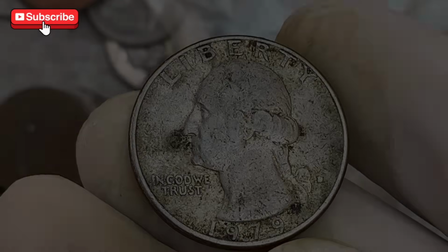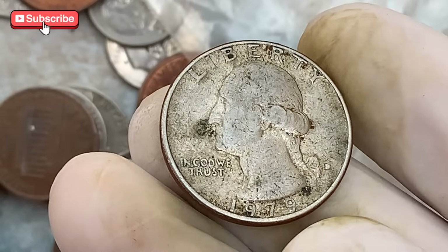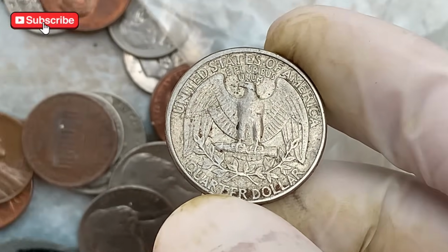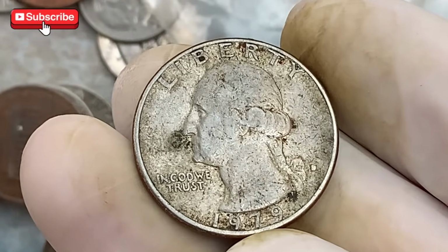Tiny die cracks, those slender raised lines snaking across the face of the coin, are less lucrative, but they offer interesting conversation pieces. A specimen exhibiting a pronounced funnel crack through the date may sell for $75 to $150, especially if it appears on a higher-grade example.